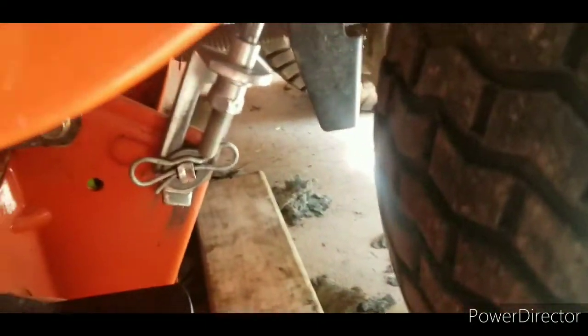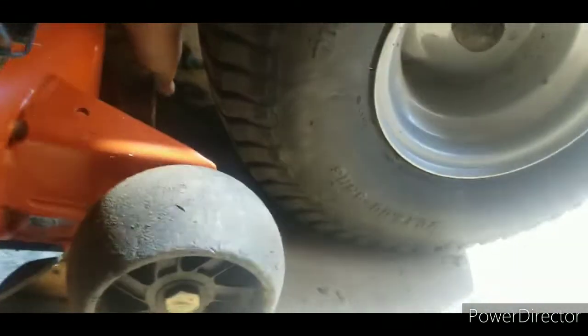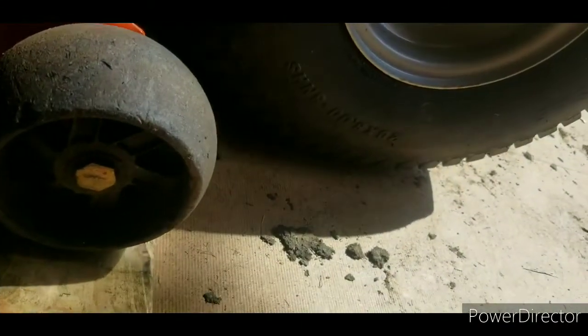On the 2x4. So this really needs some adjustment. But what I'll do is I'll come in here, right there on these adjustments, and adjust that right there. But it looks like it's just about as high up as it's going to go on that one. That is ridiculous. Let me see something here. That's what I mean, guys.